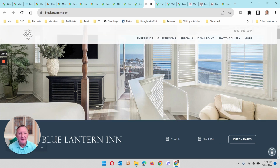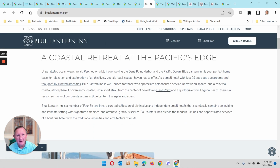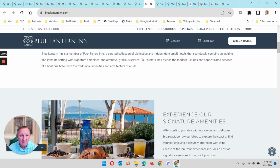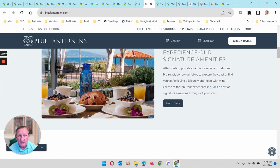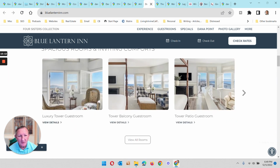Blue Lantern Inn. Let me show you some of the great places to stay there. I love Blue Lantern Inn. My wife and I have stayed there. It's a boutique hotel, absolutely stunning, kind of like a little B&B, bed and breakfast. There are 29 spacious guest rooms. Really, it's the architecture of a bed and breakfast, but the food is good. The people are wonderful. The rooms have absolutely gorgeous views.